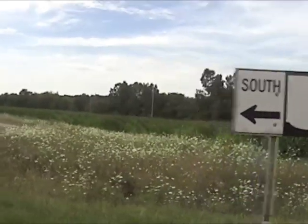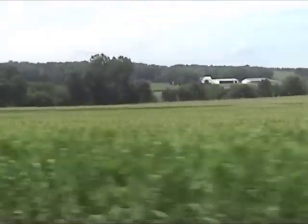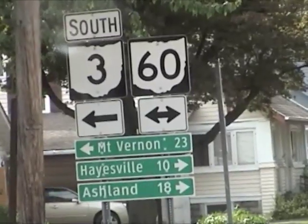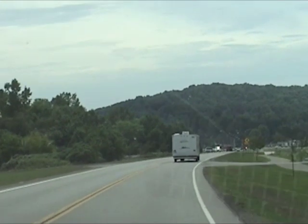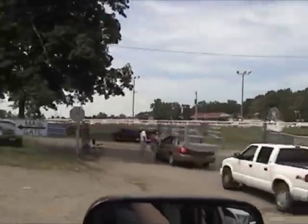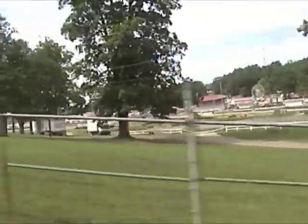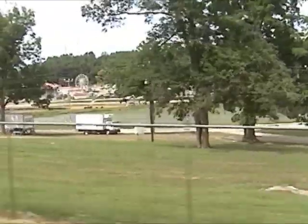We head out of the Wayne County Fairgrounds and get on Route 3 South and go through Ohio Hill Country to get to the Mount Vernon Fair. Hey, there's the starting gate. We arrived at the Knox County Fairgrounds around 4 o'clock, and we head over to the racehorse barns to find a couple of stalls for our horses for tonight's races.